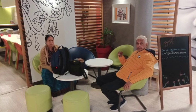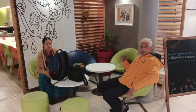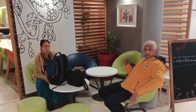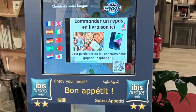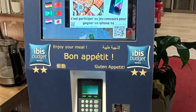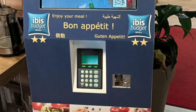I do not know about the quality of the breakfast because I did not book a room with breakfast. But I guess there would be very little options for vegetarians. Right across from where my parents are waiting right now, there is a small machine through which you can order food. And as you can see on the screen, there are different language options.